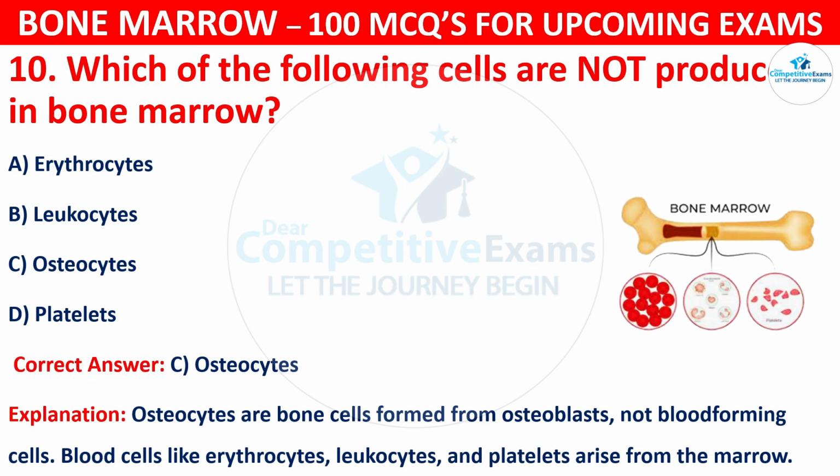Osteocytes are bone cells formed from osteoblasts, not from blood-forming cells. Blood cells like erythrocytes, leukocytes, and platelets arise from marrow.